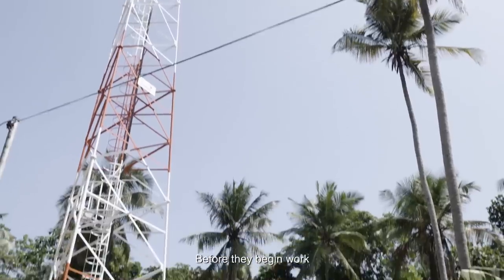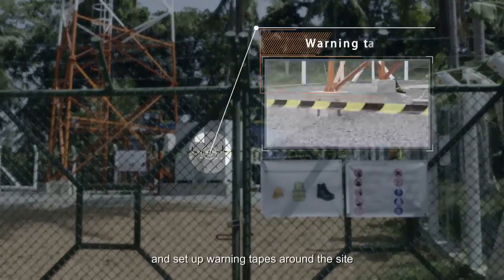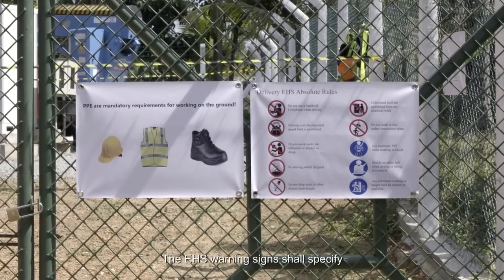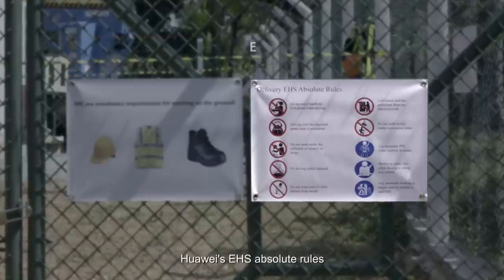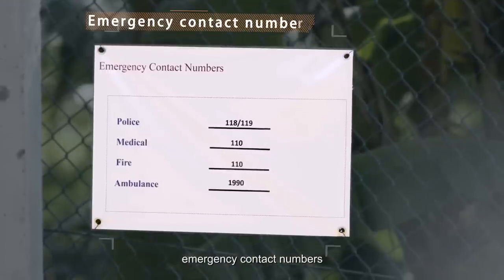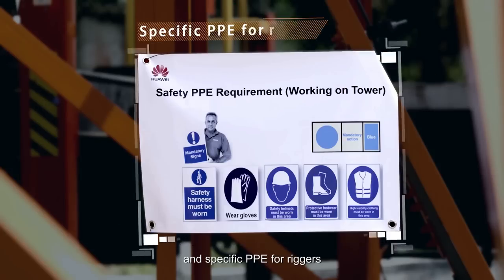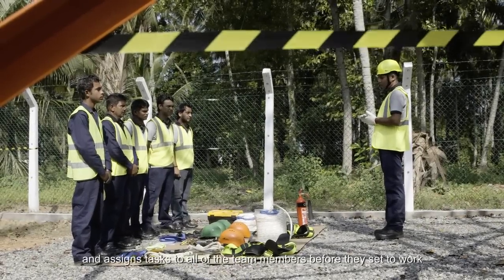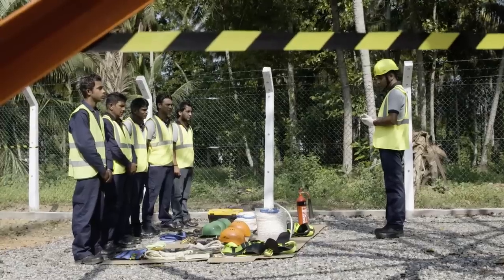Before they begin work, the team shall put noticeable EHS warning signs at the site and set up warning tapes around the site. The EHS warning signs shall specify PPE for working on the ground, Huawei's EHS absolute rules, emergency contact numbers, general PPE for working at height, and specific PPE for riggers. The team leader gives EHS instructions and assigns tasks to all of the team members before they set to work.